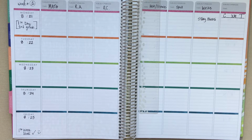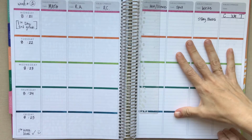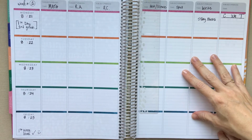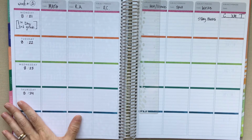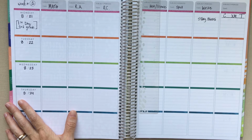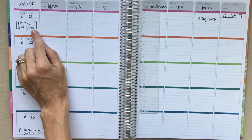I can't speak to how it works being a teacher in school because, like I said, I haven't taught for like 15 years and I never got to use one of these cool fancy planners when I taught. So I can't speak to that. I can only speak how it is to homeschool one child with this. And I haven't even used it for a year, so I can't speak to that. But I will do other videos and update you guys throughout the year.